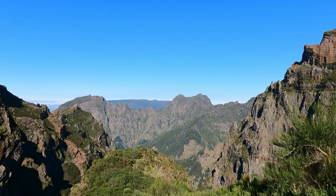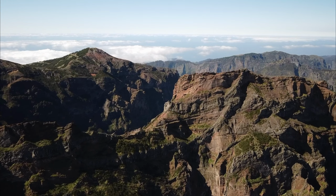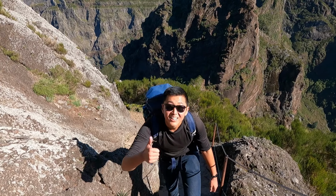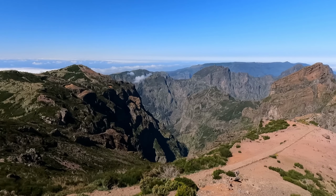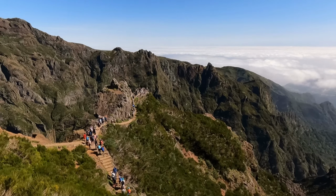Super nice here. How are you, Lee? Good, it's pretty hot. So we almost arrived. At the top, it was a tough hike uphill. Instagram versus reality.